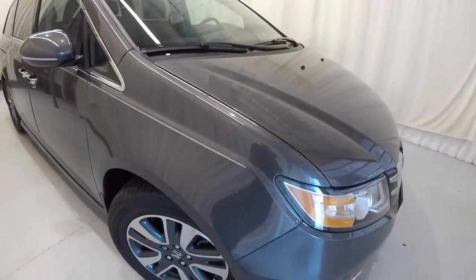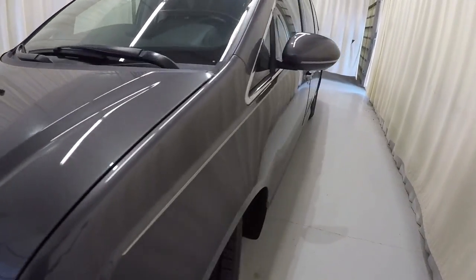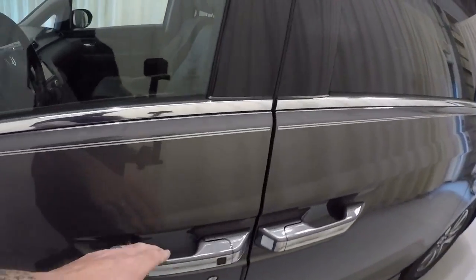Really nice on the exterior. Not a problem at all, not a scratch. Really well taken care of. Let's go ahead and take a look on the inside.